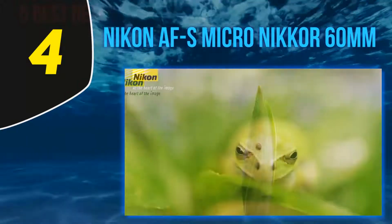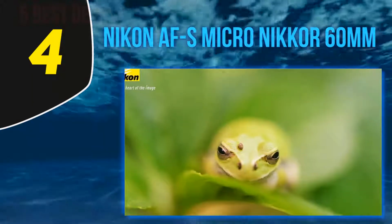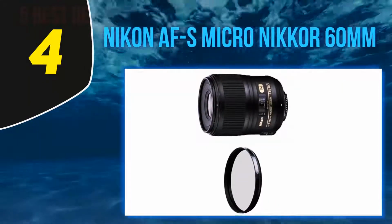The matte black polycarbonate body has golden accents and a single switch to toggle from manual to automatic focusing. The lens mount is metal and lined with a rubber gasket for extra protection from moisture and dust buildup.